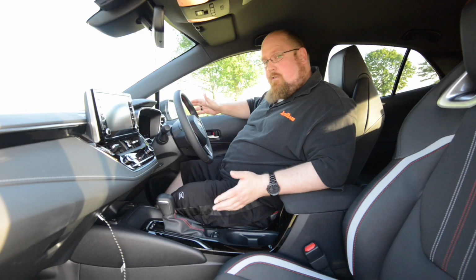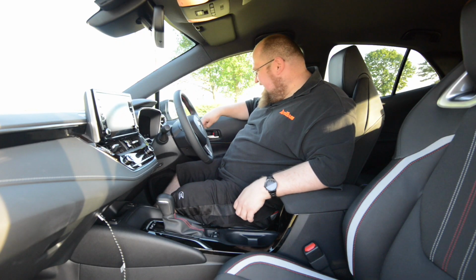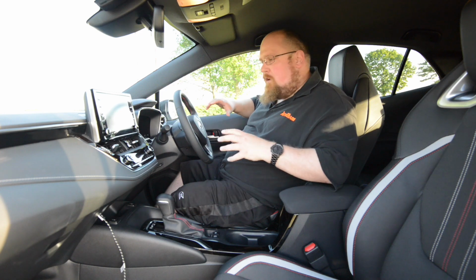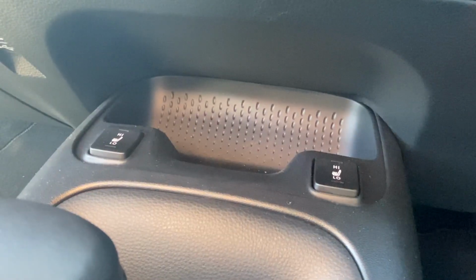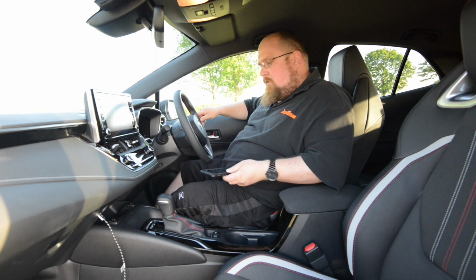And then when it comes to storage space, it's actually not too bad in here either. So we've got some decent sized door bins. You can get a medium sized bottle of drink in, but they're not lined with any fabric, so any loose items are going to rattle around a bit. And then underneath the center console, we've got this little tray area, but it's not quite big enough for the latest generation of smartphone, particularly if you try and put it in sideways.